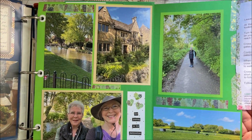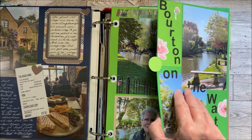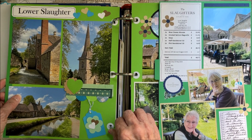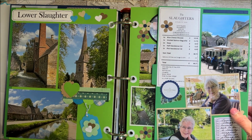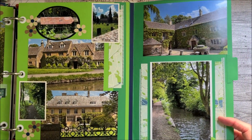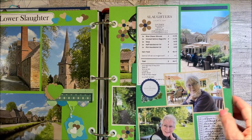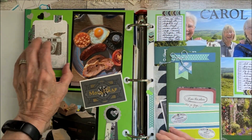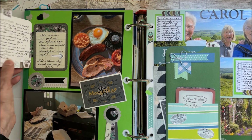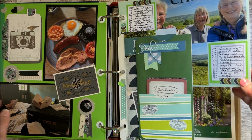This is a little bit of an interactive page. We walked from one village to another and had gotten directions. Bourton-on-the-Water is beautiful. Actually, they're all beautiful. There's another. And then again, this opens up. And this is a little more interactive because that opens as well. Tells a little story about the second hotel where we stayed. A little smaller than we were expecting, and I wrote about the full English breakfast, which was wonderful.